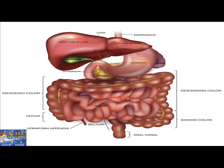The large intestine is split into sections. The ascending colon includes the cecum, a pouch that joins onto the ileum, and the appendix, another small pouch. Its function is unclear, but it may play a role in maintaining gut bacteria. The transverse colon crosses the abdomen. The descending colon has a dense population of gut bacteria and is used to store feces.